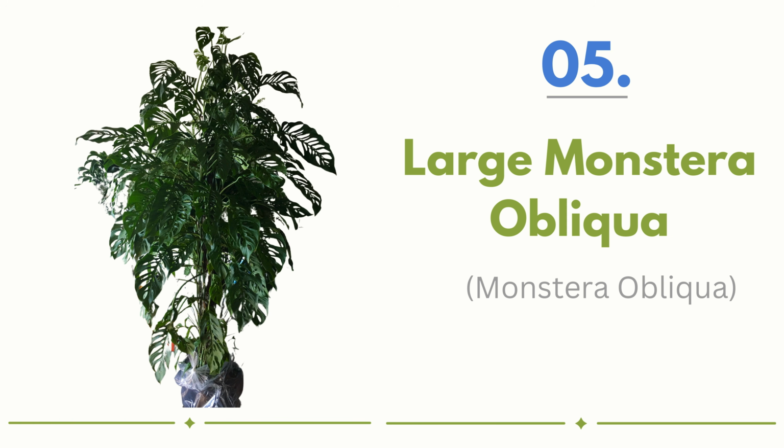So, why the price tag? Well, first off, these are tough to come by. They grow incredibly slowly, and their leaves are so thin and fragile, it's like taking care of a piece of tissue paper. Plus, they're often mistaken for their more common cousin, the Monstera Adansonii. But trust me, Obliqua collectors can spot the difference a mile away.